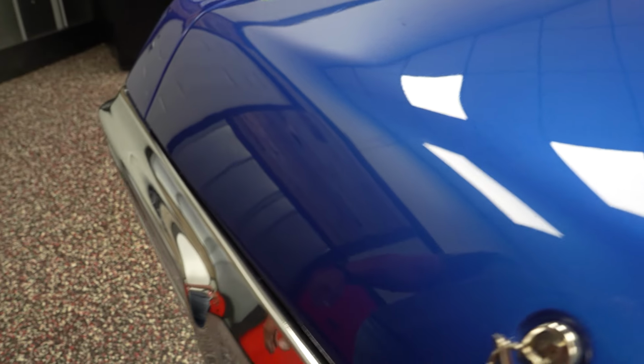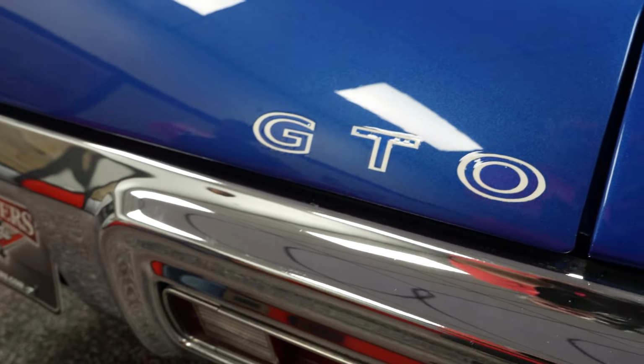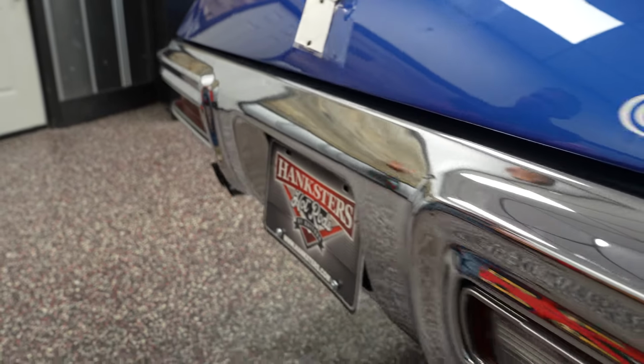All your GTO decals, there's one on each fender and one on the deck lid here, are in nice shape. Chrome on the rear bumper is real nice. No rust, no chrome peel, no pitting or patina.